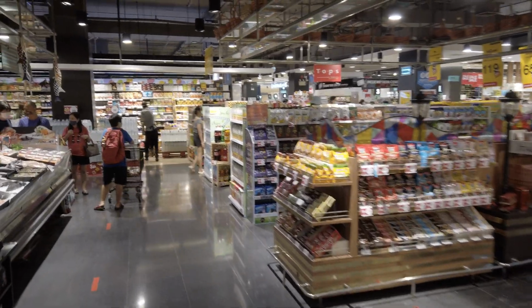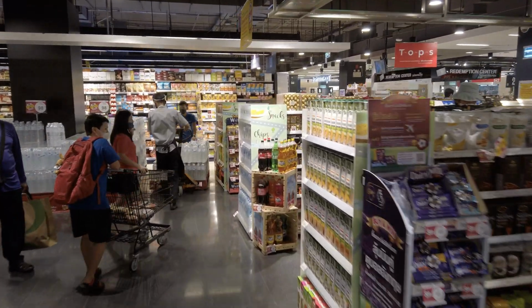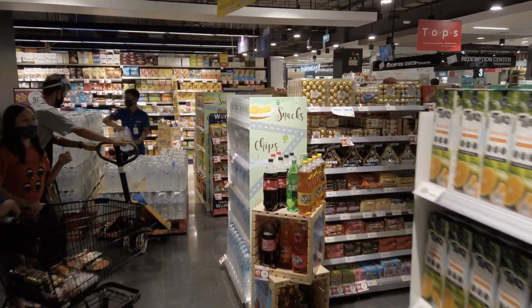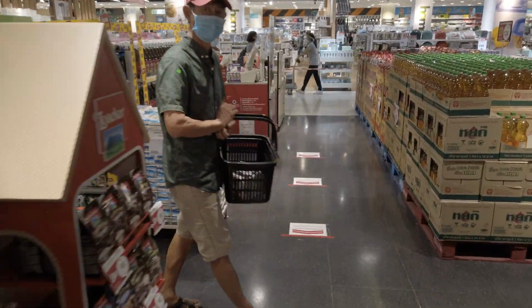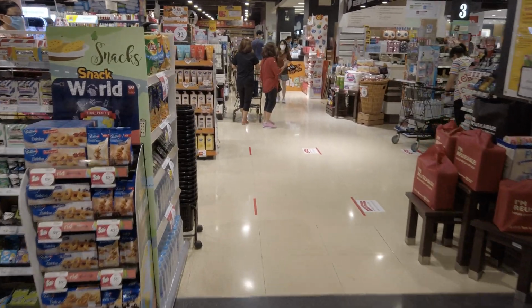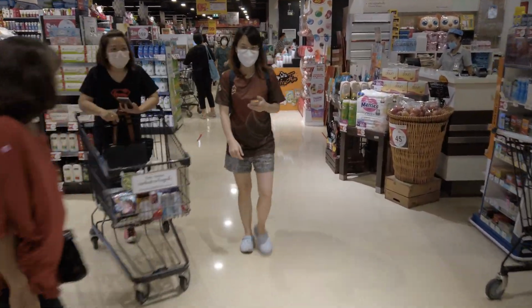So I got through the checkpoint there at the supermarket, and what it was is we didn't have to actually register anything, but I guess if you had an app, you could scan yourself in. I didn't have one of those apps on my phone. So what he did is he just took a tally number and is counting the number of customers that are coming into the store.